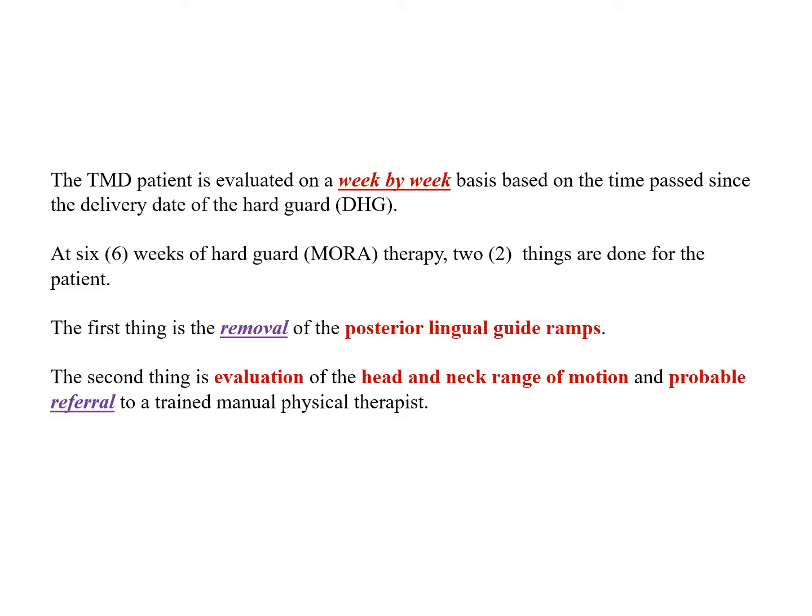As I'm sure you've already noticed, we do specific things at specific weeks. The patient has 26 weeks, half a year, of prepaid or free, it's not free because they prepaid it, care. And we do different things at different times. You should know this. And you should memorize what we do at each week so that you are familiar and ensure that the proper patient care is delivered, okay? So the TMD patient is evaluated on a week-by-week basis. In other words, depending on how many weeks that the patient has been wearing the hard guard, we do different things. And we're reviewing the 6-week period.